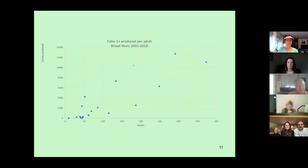If you plot the number of smolts produced on the y-axis and adults on the x, you'll see that there are some obvious trends, like when a lot of adults come back, they're going to produce a lot of juveniles. 12,000 is produced by 350 adults. But then you get down into this part of the chart, and it's weird because now the same number of adults coming back on the x-axis is producing a wide range of smolts, all the way from 4,000 down to 1 or 2, and so that indicates that something's not working the same from year to year.